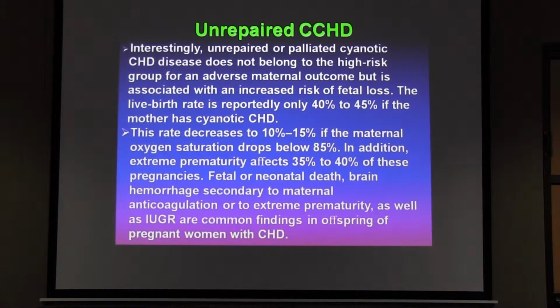And unrepaired cyanotic congenital heart disease, interestingly, unrepaired or palliated cyanotic CHD does not belong to the high risk group, and this rate decreases 10 to 15% if the maternal oxygen saturation drops below 85%.